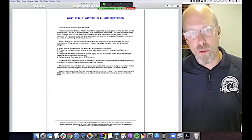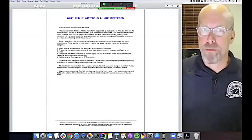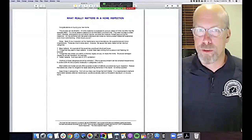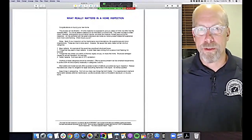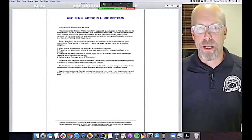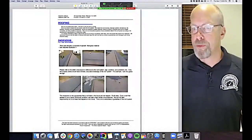So at the end of your 3-hour home inspection, you get a 50-page report. You just think about what really matters in an inspection. It's these 4 things. So let's focus on that. Let's not worry about the blemish, the cosmetic items, the loose little things, the cabinet knob is missing or something like that, right? Let's think about the important things, those 4 things. I'll let you read what they are.